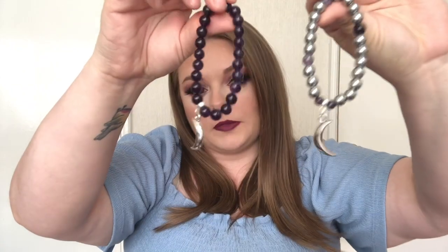So amethyst promotes calmness and clarity, and it can also actually help with migraines and headaches too. And with hematite, this is said to help with the absorption of iron. It's said to help with circulation, energy levels, fatigue, and also travel sickness, particularly by air. So if you love crystals and you want the benefits from them, then please do go check out her page.